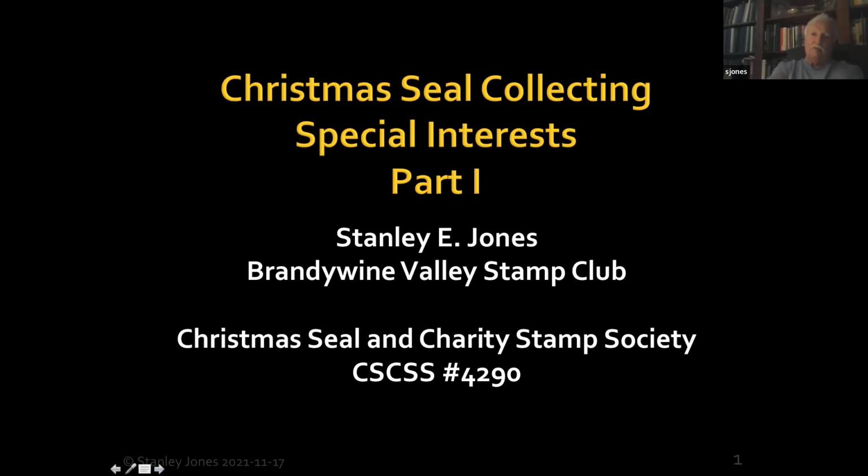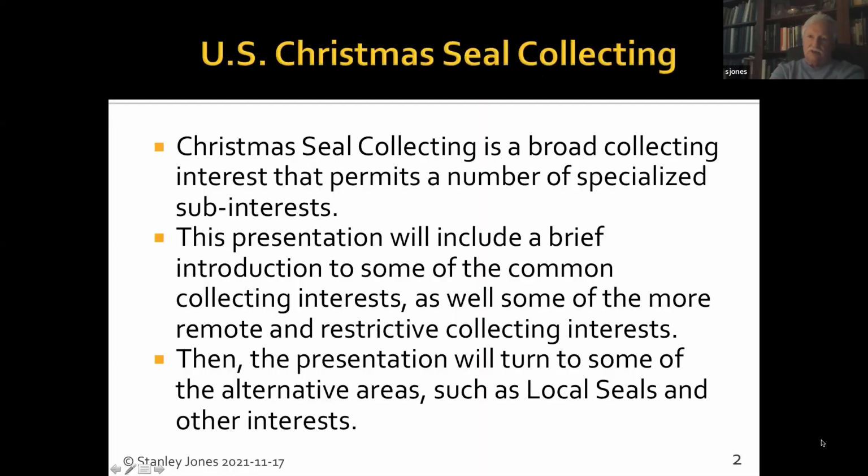Now, what makes this presentation somewhat interesting is that the seals that followed the Red Cross seals are very, very inexpensive. As a matter of fact, you could probably say they're dirt cheap. So what is there to collect? That's what this is about. This is about things that have spun out of Christmas seal collecting from 1920 on. These are interests that are very engrossing and in some cases very challenging.